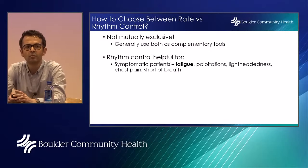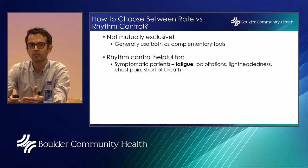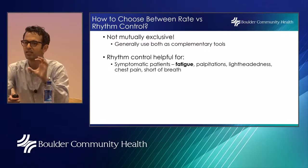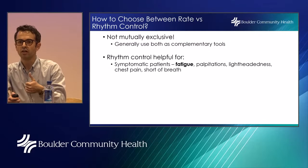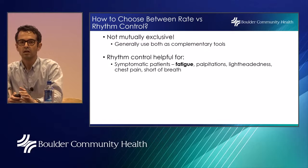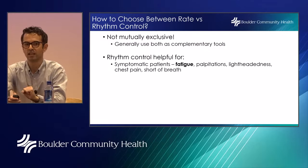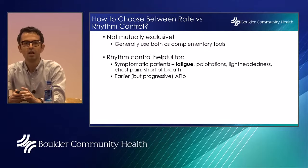Rhythm control is helpful for people who have significant symptoms of atrial fibrillation. And again, I've got fatigue here highlighted because that's an important factor for me because that says loss of heart efficiency. Whereas palpitations, lightheadedness may be more of an annoying thing that the patient might want to deal with, and I certainly want to help them deal with that, fatigue to me is one of those really exciting symptoms that says this is a heart that's actually struggling to provide blood flow the way that this patient's body needs.